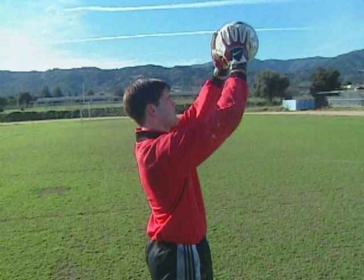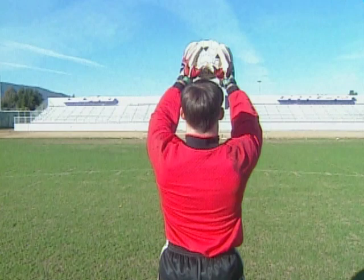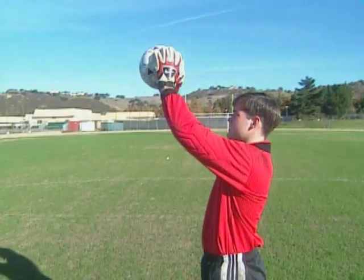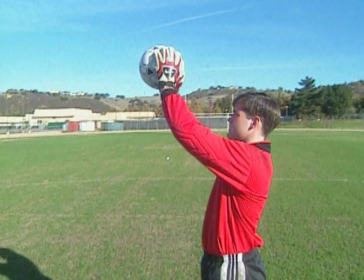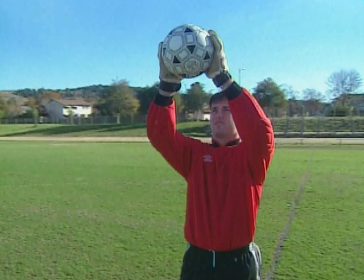As we go around to the back of Kevin, again you can see that window. You can see the W position of the hands with the forefingers and thumbs forming the W. That helps make sure the ball doesn't slip through the hands. So look at the sideways position once more. Shock absorbers, the hands are the leaders, comfortable position of the hands, not at full extension. Back to the front and we see once more how the window is kept wide open.